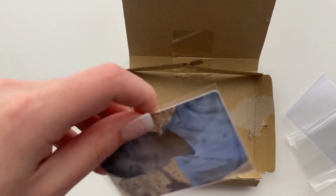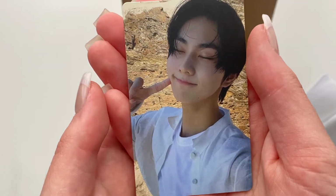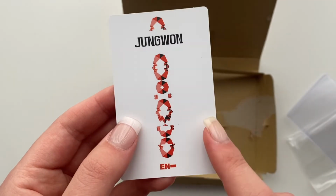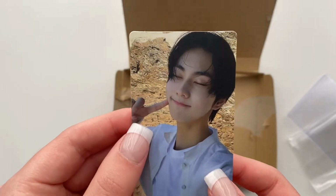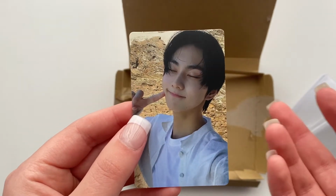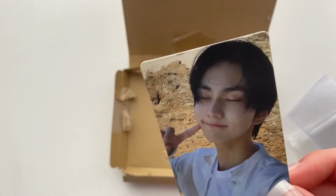Let's take it out. Oh, this is such a cute photo card. Look at him. So cute. I've almost completed my Jungwon Dimension Dilemma collection. The only PC I'm missing at the moment is the Charybdis Essential of this one, but I've joined a group order for that one, so I hope that group order doesn't get cancelled, or else I have to find it somewhere else. Because like I said, Essential photo cards are very hard to find. So I'm super happy with this one.